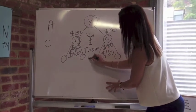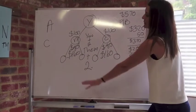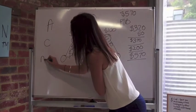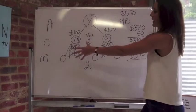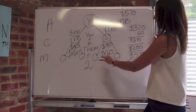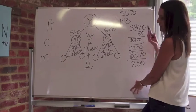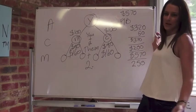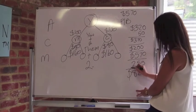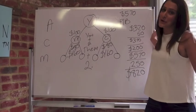and them plus 2. What happens is if you do U plus 2, them plus 2 in your first 30 days, you hit a manager. And you hit manager even if it's not in your first 30 days. So U plus 2, them plus 2, you're a manager. If you do that within your first 30 days, you'll get an extra $250 as a bonus. Just for, you've done it really fast, awesome. That takes you to $820 for sharing with 2 and helping them share with 2, which in my opinion is really, really easy.